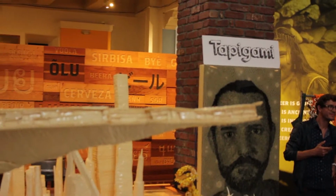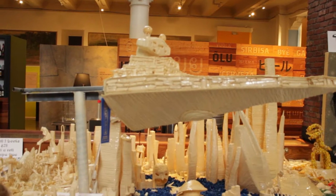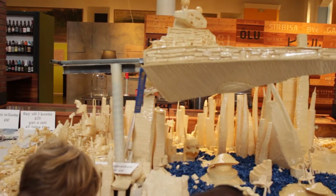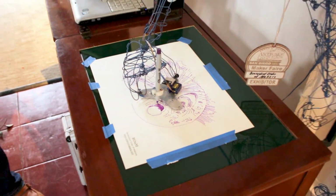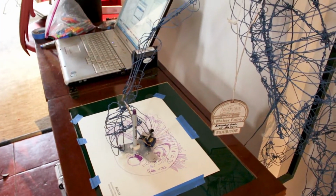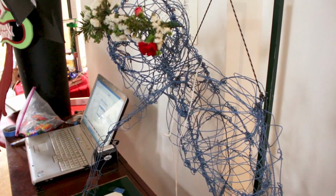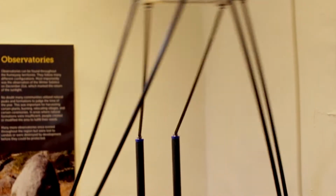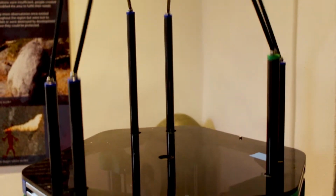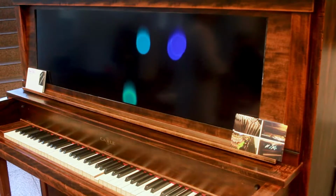Tapegami, keeping the masking tape industry alive by allowing you to make anything out of masking tape. Da Vinci, the drawing robot, made an appearance at the Benevolent Order of Makers booth. And this thing, which I'm not exactly sure how it works, but I think there is a headset that tracks your head movement via computer.